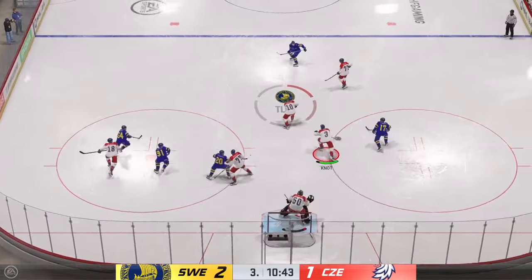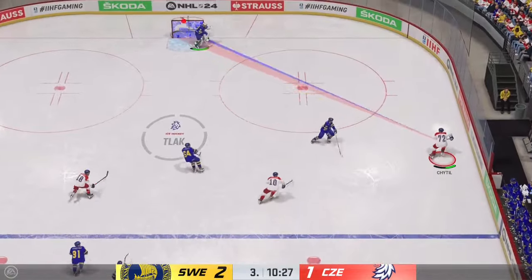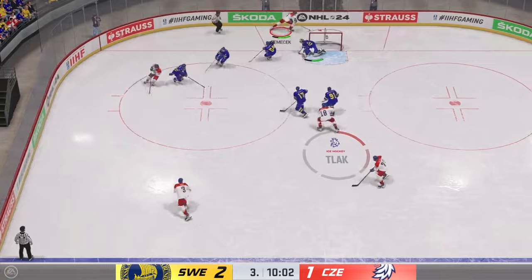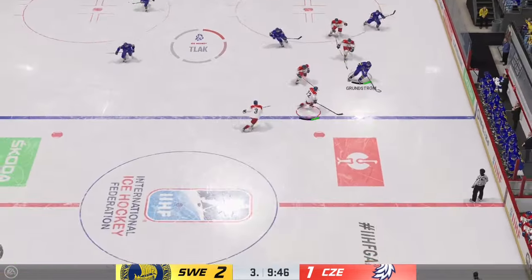My goodness, look at this. The pressure is really starting to come. On a one-man rush. Fires it. Big time stop there. Czechia is going to play the puck from behind the cage. Moves it quickly over to Grundstrom.